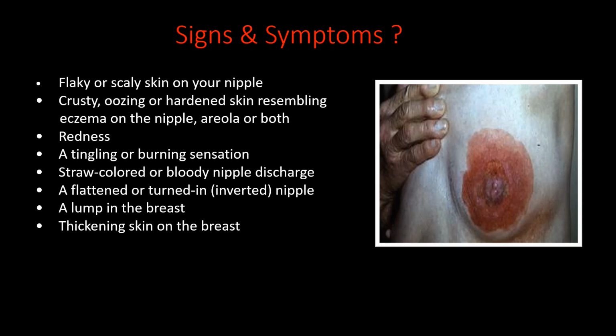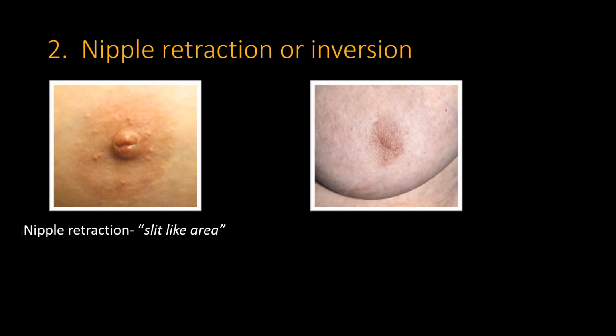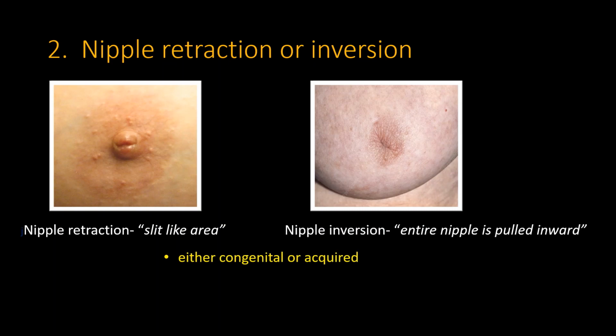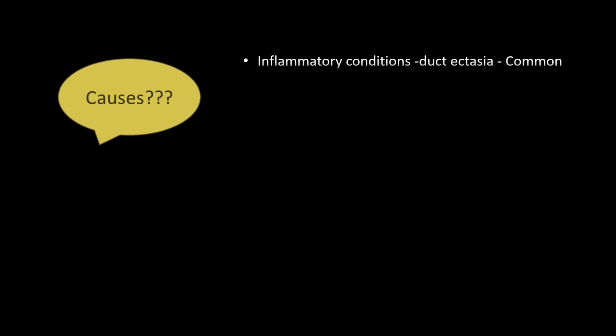Nipple retraction or inversion. Nipple retraction is properly applied when only a slit-like area is pulled inward. Nipple inversion applies to cases in which the entire nipple is pulled inward. Both retraction and inversion may be either congenital or acquired and either unilateral or bilateral. The differential diagnosis in a case of acquired nipple retraction or inversion includes inflammatory conditions such as duct ectasia, which is common, periductal mastitis, tuberculosis, as well as malignancy.